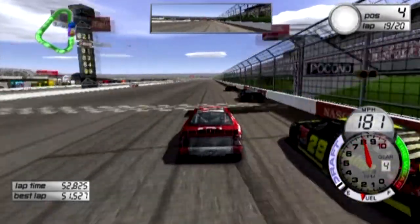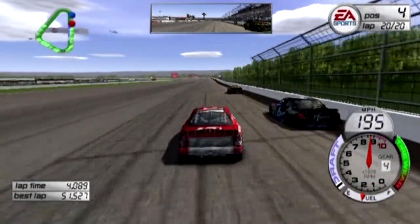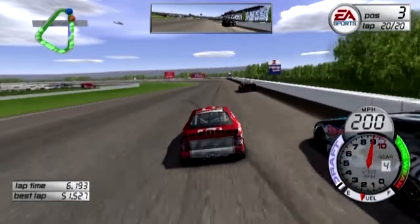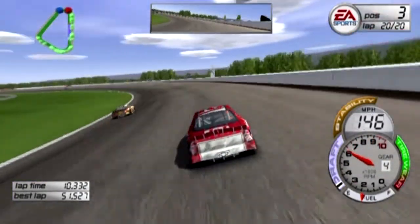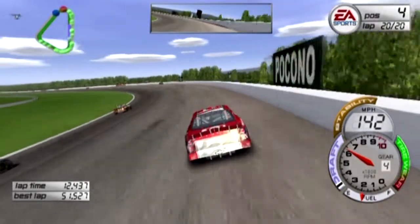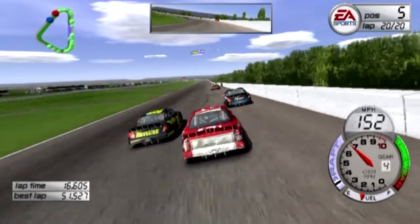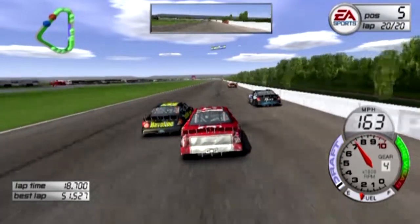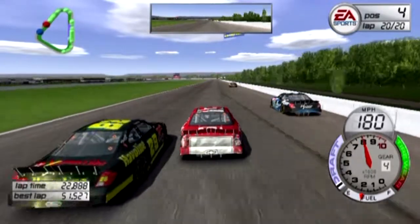So Dale Jarrett making a late race run, but I don't think he's got enough to catch up now. White flag is out, 1 to go for Dale Earnhardt Jr. We're still battling back here for 2nd and 3rd spot. Just no grip. Come on, car. I need you to have grip right about now. Alright. So we're going to try to make that same move. Here we go. 3 wide as we're going to go into turn 2.